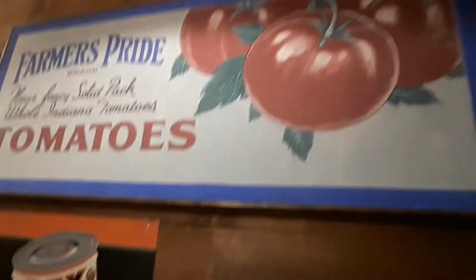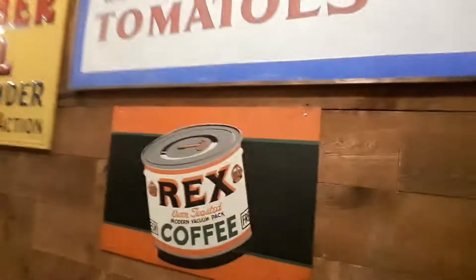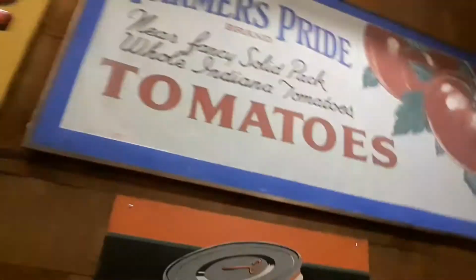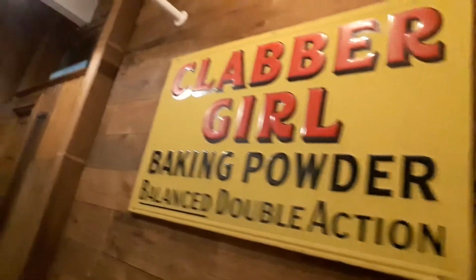Just a couple of other advertisements from the time period. Rex Coffee, Clever Girl, Farmer's Pride. All things that are canned and shipped from here. Look in the parlor again.